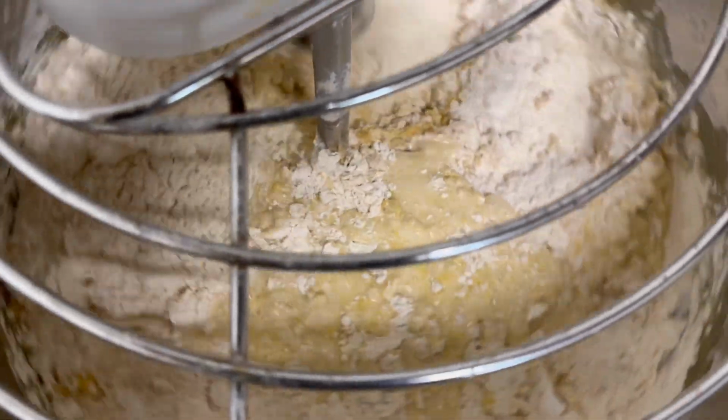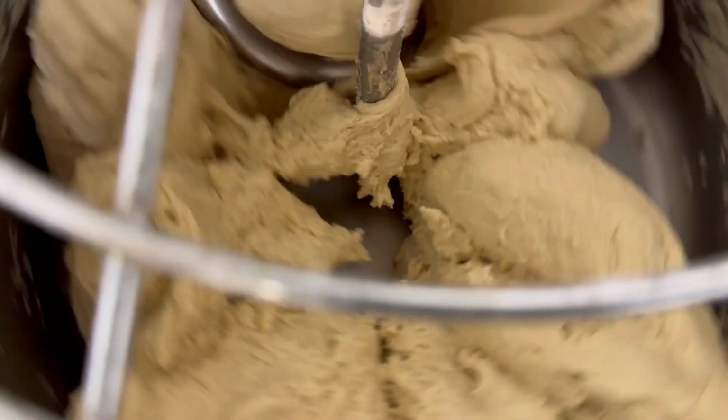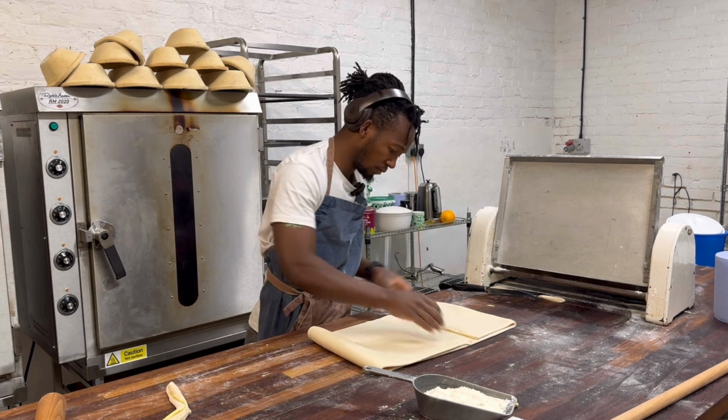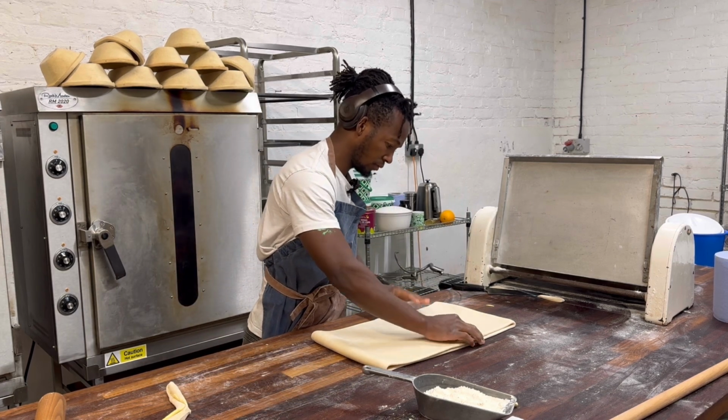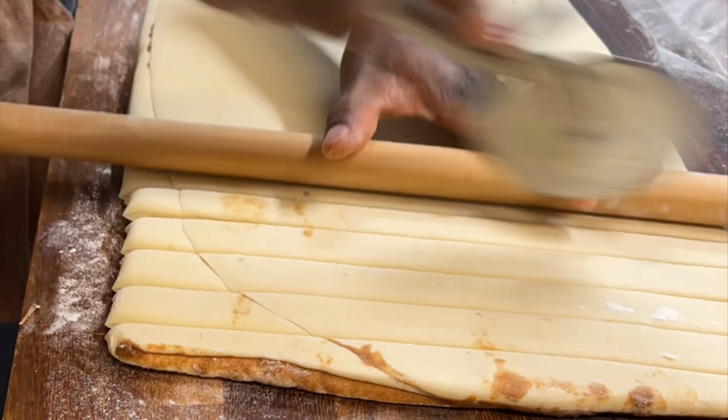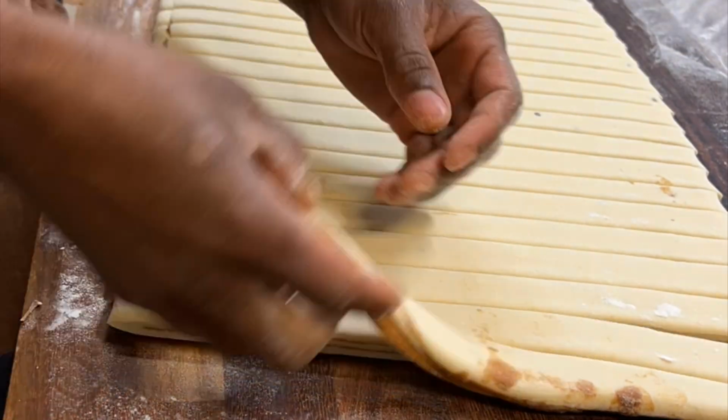As soon as I walk into the bakery on Wednesday, I mix all the dough. I did a quick cheat, to be fair. I came in Tuesday night to mix the croissant dough. So that's why I'm laminating as soon as I get in all the croissant dough, and then I put it in the fridge and then make cinnamon buns.